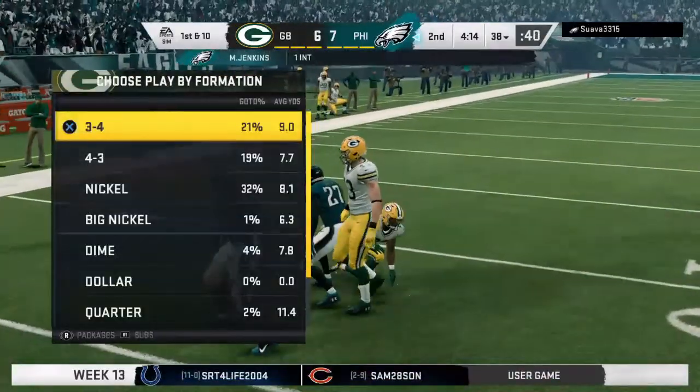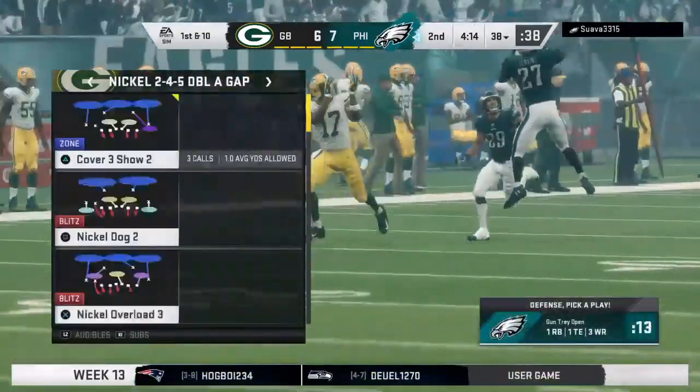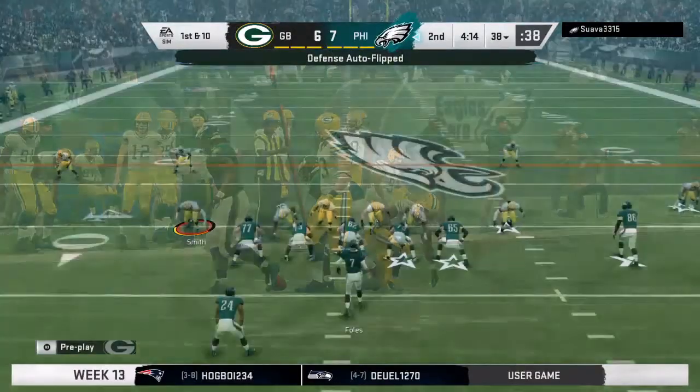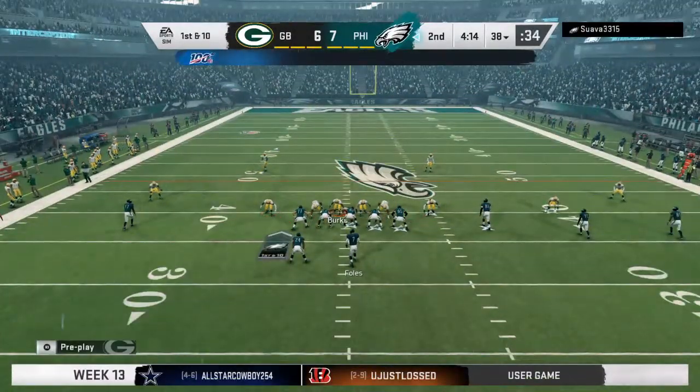Picked off by Malcolm Jenkins. And this one will be returned to right around the 38-yard line. Second interception for him now here in this first half. And you got to think he's a rookie, Charles. How much does confidence start to become a factor?